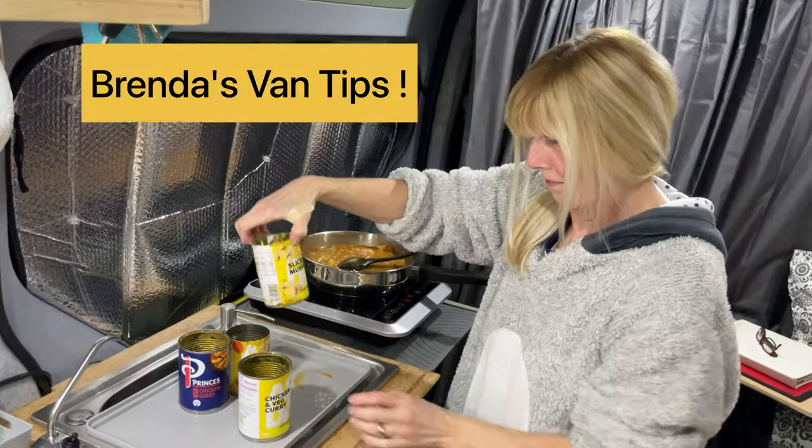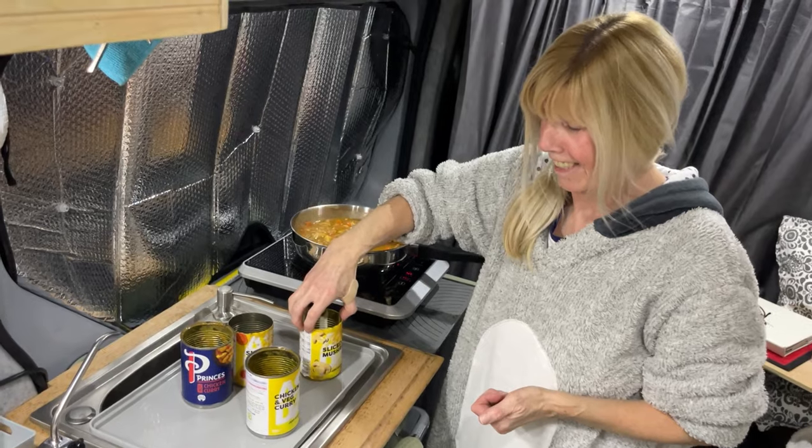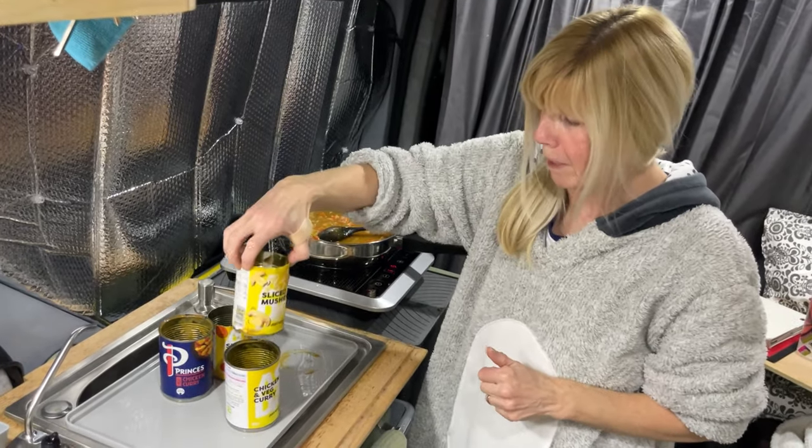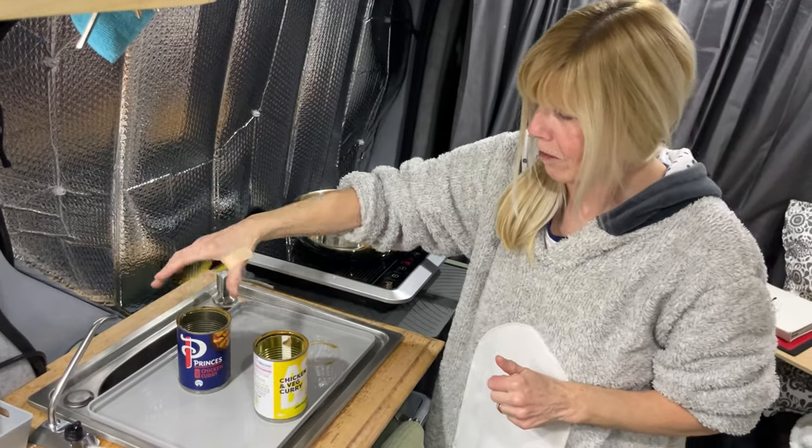Well, so today's special tip from Brenda in Van Life Special is, what is it, Brenda? To make more room in your bin, put the little can in the big one, and then you've got more room.